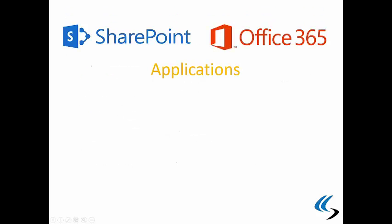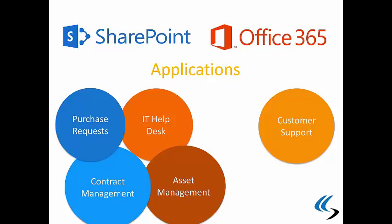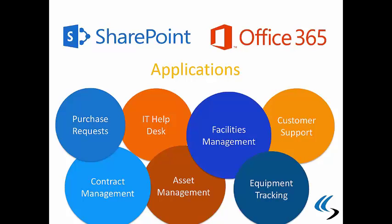What I want to show you is some of the applications we have going here: IT help desk, customer support, asset management, purchasing, contracts, facilities, equipment tracking, all kinds of core business applications that people use. And like I say, these are in production, in the real world. We have them on SharePoint 2010, 2013, and online, and we're going to be updating this for 2016.